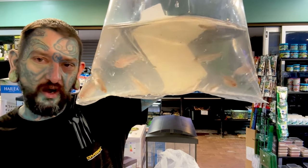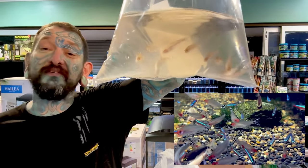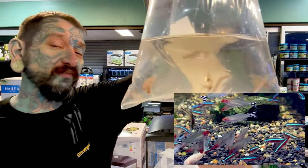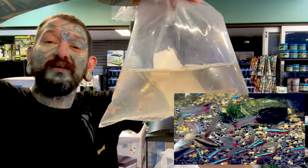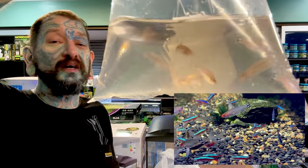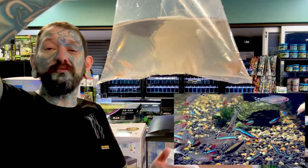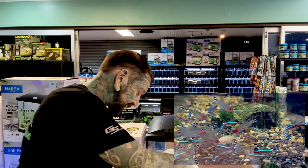What are they? Oh, Rummy-nose tetras. Oh, they're big, they're good. I think we've got a couple of bags of those. They look nice and healthy and meaty. They're one of the few types of tetras that don't travel well, but these seem to be okay. So really nice flag tail, stripy tail with a red nose. Super peaceful, South American, like the pH below 7. Schooling again, so you want a group of 5 or more of them. Very nice tetras if you want something cool for your planted tank.